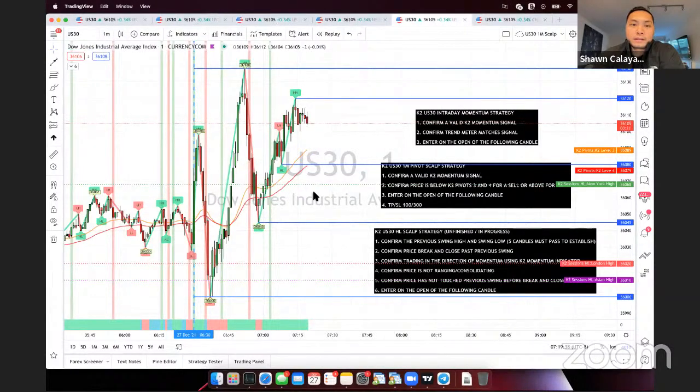We got about 20 seconds left on this candle. Looks like we're gonna get that sell signal, which is perfect. Yeah, Maddie said price is squeezing. It's exactly what's happening right here. It's going into consolidation. It's trying to squeeze.